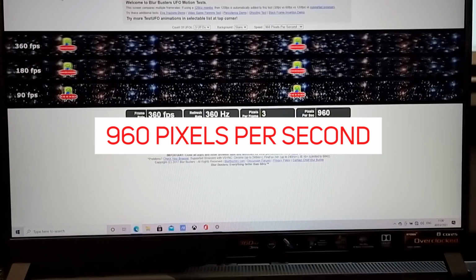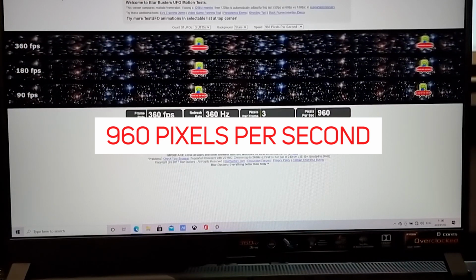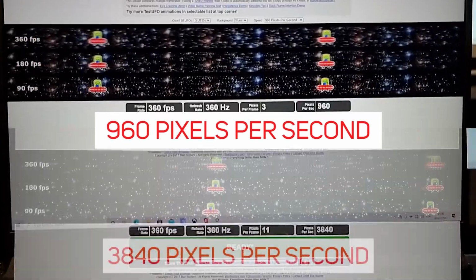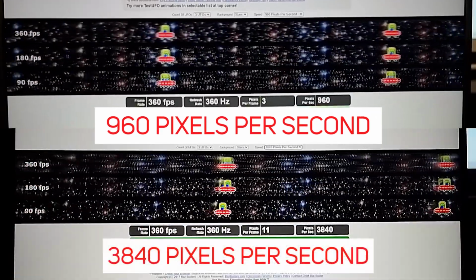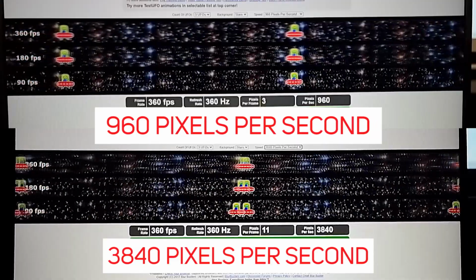First up, we tried the UFO Test to see how well the pixels work with high-speed motion. As you can see, when we recorded with a high-speed camera, this screen does a good job overall, with no ghosting and only minimal motion blur at that 360Hz. That should translate to a great gaming experience, especially versus a standard 60Hz screen, which is what most laptops use.